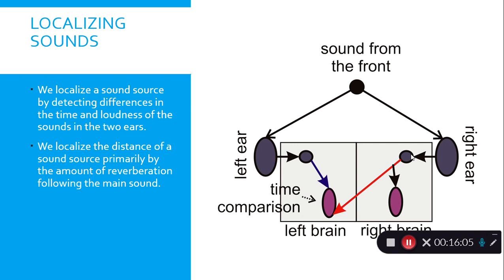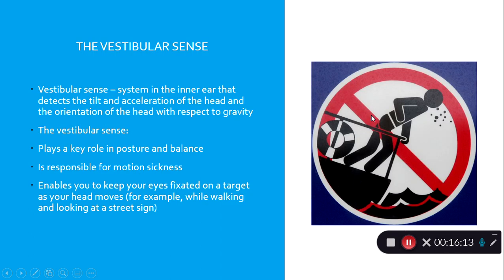So that's pretty interesting. As you can see here, sound left ear, right here. What's the time comparison? Then it can tell us if it's out here or if it's out here. It gives us a direction. The vestibular sense is also what you think about with motion sickness. This is the system in your inner ear that detects the tilt and acceleration of the head and orientation of the head with respect to gravity, okay?